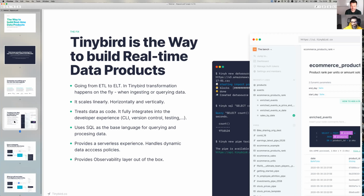You need to be efficient at using it. We use SQL, so you don't need to learn anything else. And we provide a serverless experience in the sense that you don't have to worry about how many machines you have in the background. We take care of that. And as well as security and other things, so you don't have to build your own backend for things that you can do directly with Tinybird.